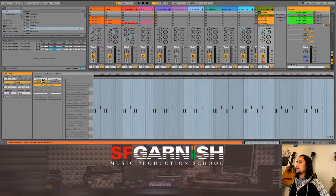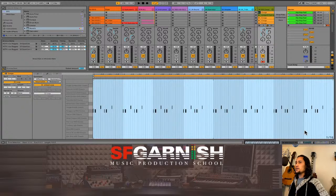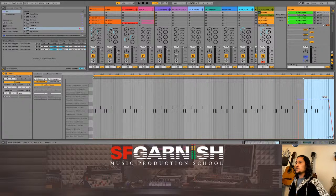So notice how in our effects, the Beat Masher is right here. You can also get to it from this location too if you want. And we're going to turn it on at the very end, right over here. And we're going to create some variation. So let's just kind of listen to what that sounds like.